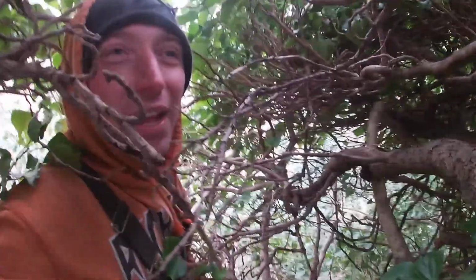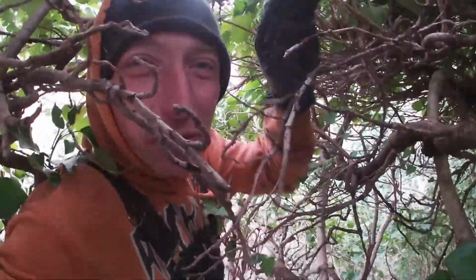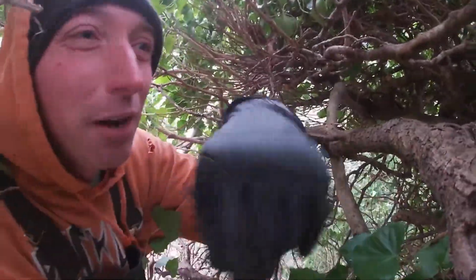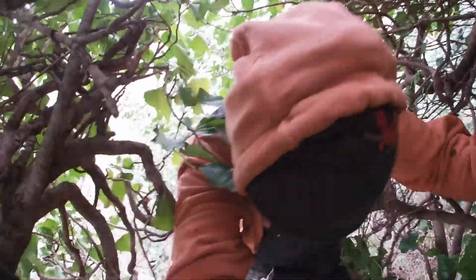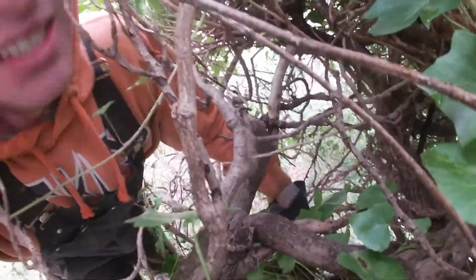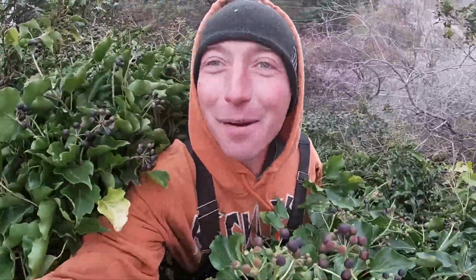It's winter time, so that's lucky, because a tree like this would be a host to all sorts of stinging bees and caterpillars. So I'm glad that they've vacated the premises and I can just push myself up through here and get straight to business. Okay, and look at that. We're on top of the world right now.